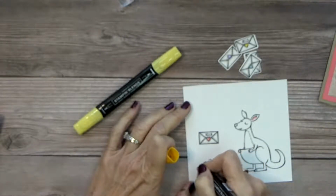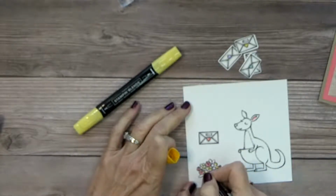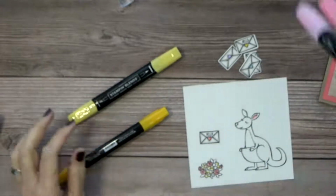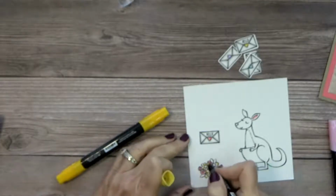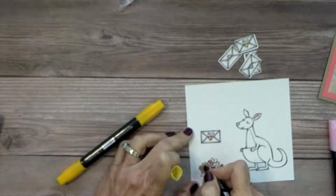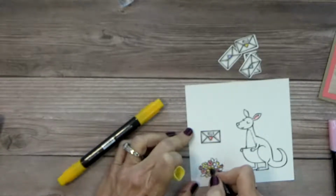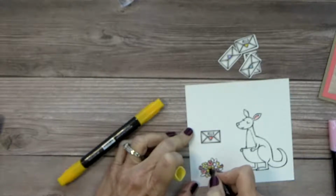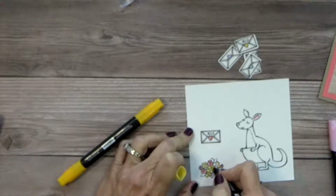I do that quite often. And unfortunately, I think Mango Melody is retiring. Just notice that I didn't do another one of those roses too. I really love Mango Melody to go along with this. And it's a really nice dark yellow.